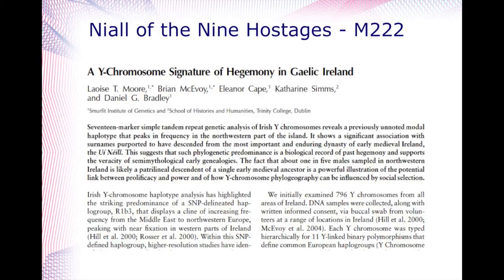and they were able to confirm it with a SNP. Remember that big, long, single nucleotide polymorphism? So the SNP M222 confirms Northwest Irish on a male Y chromosome. And you don't see a lot of that out there, so you're very fortunate to be able to have that research and that confirmation to refine down the R1B haplogroup.